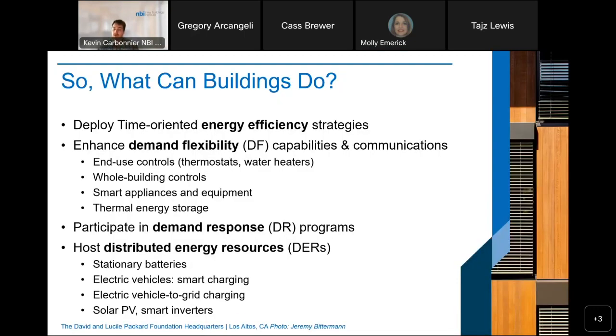So in summary, what can buildings do? I talked about a bunch of different strategies here. One thing I didn't really touch upon was just energy efficiency. We can't forget about energy efficiency because that's going to reduce your costs, your energy use, and your carbon footprint across the board. Some of those strategies save energy more when the grid is peaking, things like having a better envelope, having better windows. That means I don't need to use my air conditioning as much, and air conditioning is a big driver of peak, particularly in hot climates like Texas.